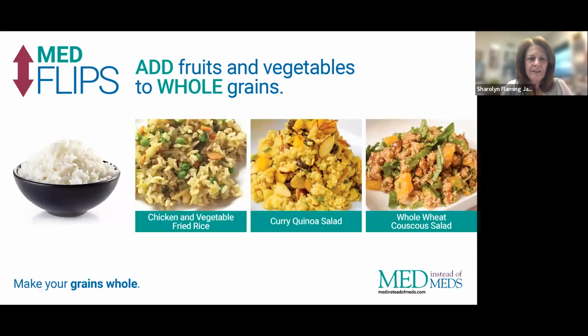And another MedFlip featured here is for rice, to switch from white rice to brown rice or another whole grain. So you can pump up the amount of fruits and vegetables that you put in whole grains is another way to make that rice just have less rice and more fruits and vegetables. And there's several recipes here that are really good to try. The chicken and vegetable fried rice recipe, the curry quinoa salad, and the whole wheat couscous salad recipe are all great ones to try.